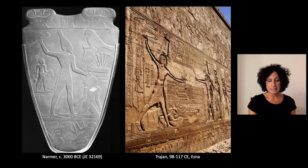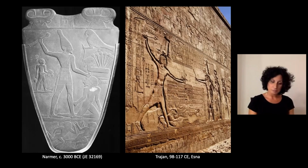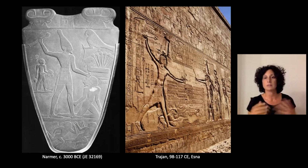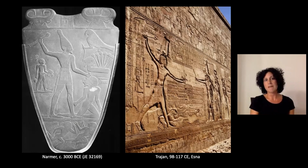Then on the right, you can see one of the latest examples we have of the smiting motif, which features the Roman Emperor Trajan. And this is from the Temple of Esna. So developments and variations to the scene did occur over time, and some of those are visible here. On the right, you have a big group of enemies rather than just one. You have the king's lion attacking them as well, and a god standing before the king in this case too. But overall, the essential elements of the scene, including the position of the pharaoh, the enemies being grasped, and the raised weapon, all of that remain the same for thousands of years.